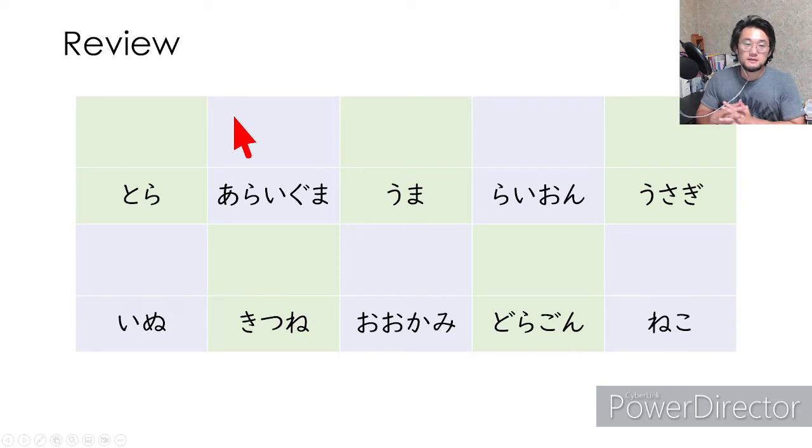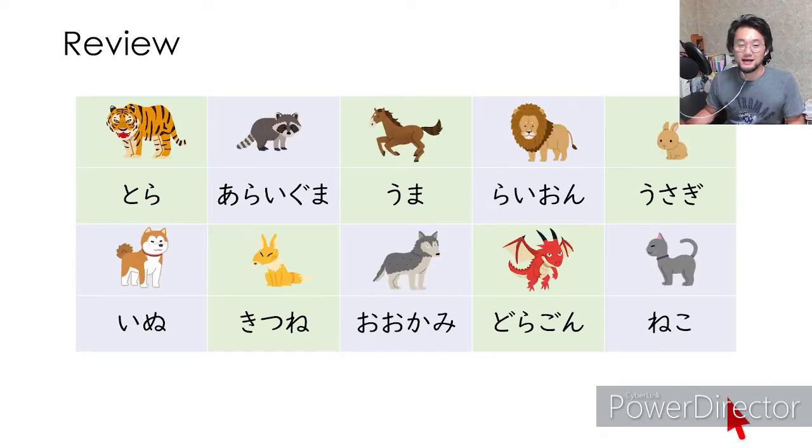Let's start with some reviewing. Here are some names of animals in Hiragana, which were shown in the previous lesson. You must remember at least one out of these. Which one is your favorite animal name? Please pick one in 3 seconds. 2, 1. Ta-da! Did you get the right one?